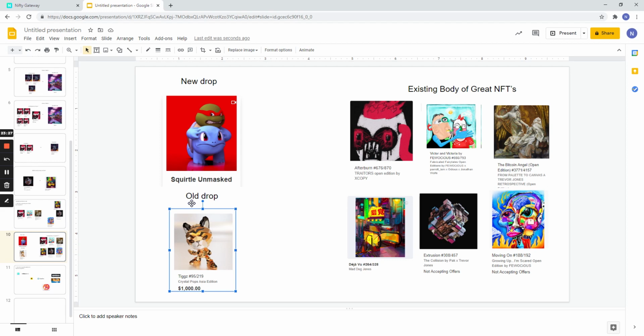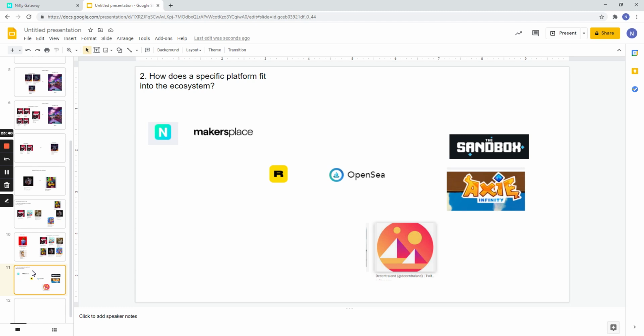You cannot tell yourself that a certain piece of art can go up and be worth $5,000 unless you objectively think that it can beat out the other $5,000 pieces of work that exist on Nifty Gateway. And this I won't touch on as much, but we also need to consider how Nifty Gateway fits as a platform into the overall ecosystem. This is one of the things we have to consider with Nifty Gateway and with NFTs in general. It's a massive ecosystem. People's attention is going to get drawn all over the place. Now, that doesn't mean that they're never going to come back.